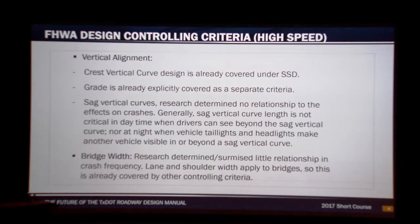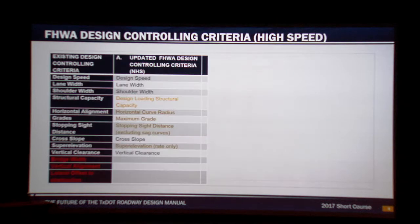Sag vertical curves, research determined no relationship to the effects on crashes. Generally, sag vertical curve length is not critical in daytime when drivers can see beyond the sag vertical curve, nor at night when vehicle taillights and headlights make another vehicle visible beyond the sag vertical curve. And also the third one that's being removed for high speed is bridge width. Research determined little relationship in crash frequency, and lane and shoulder width already apply to bridges, so this is already covered by other controlling criteria.